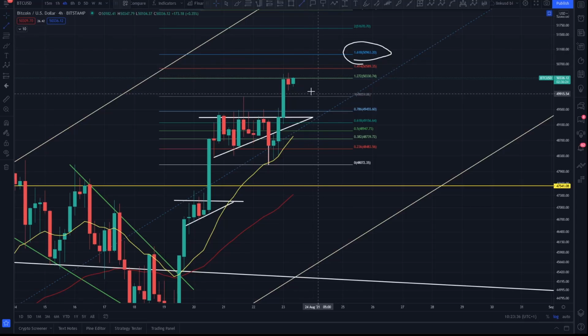Now with that, in itself, you're creating another kind of ascending triangle. It's a continuation pattern. It's looking for continuation, consolidating before you break out, and this will be your technical target up here at $50,963. So it's looking good. It's looking great for continuation.